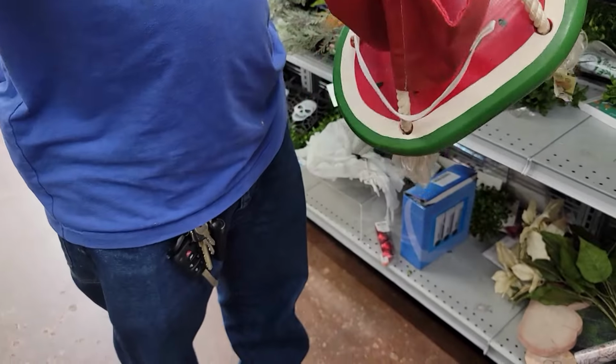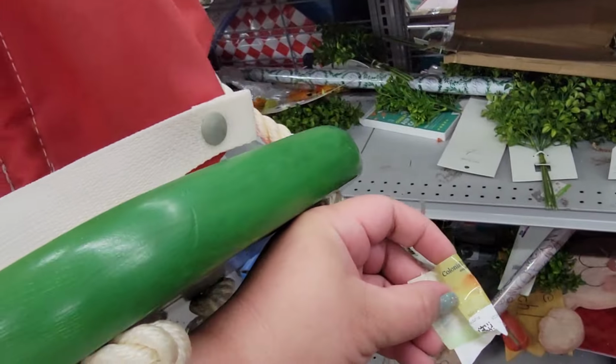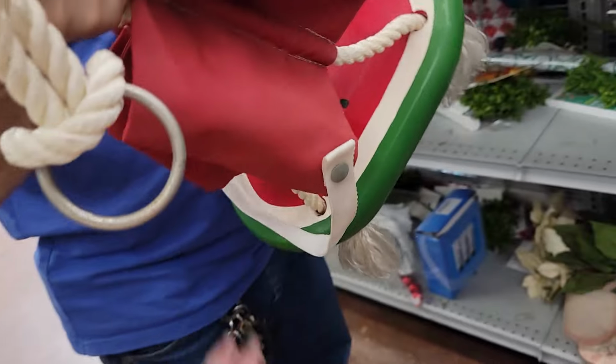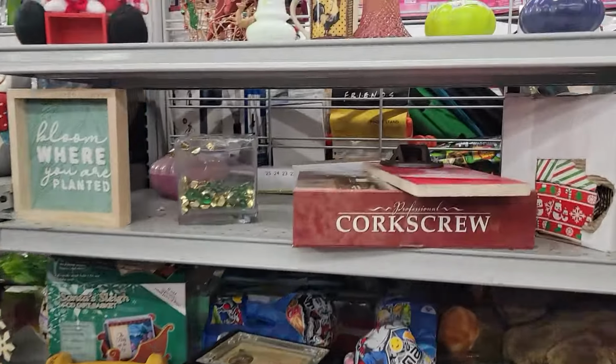Aww. It's a watermelon swing. It is a watermelon swing. Let's see who makes this. I don't think... Colonial Home. Wait, 99 cents, I'm sure. Oops, no, I'm sure that didn't come with that. Is there a price on the bottom? $12.99, yeah. It's cute. Someone will love that. Someone will come in and love that for their little one.